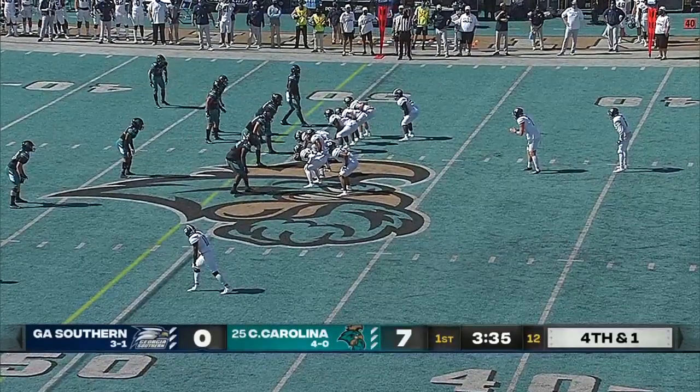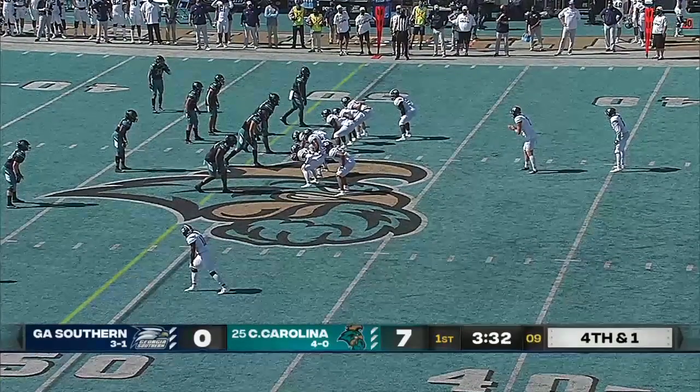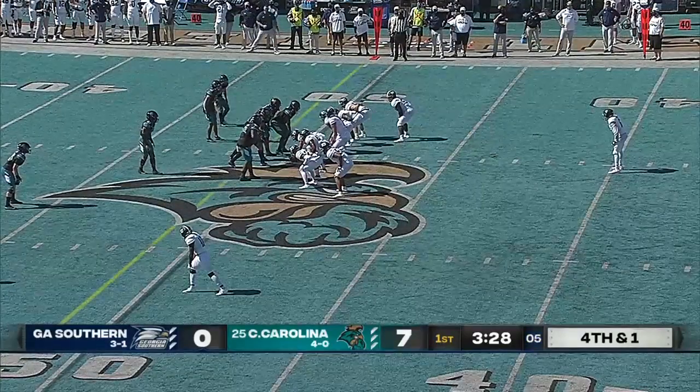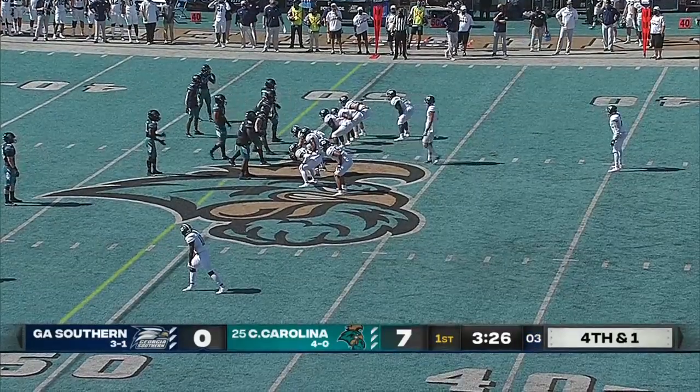Anthony Beck is the one back there, trying to see if they can get any movement from that Coastal defense. Beck runs up under center. Yeah, they're trying to get him to jump offsides.